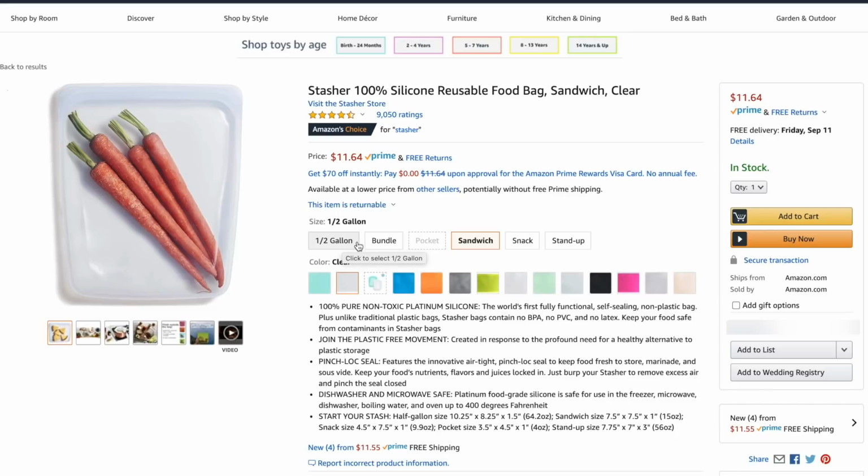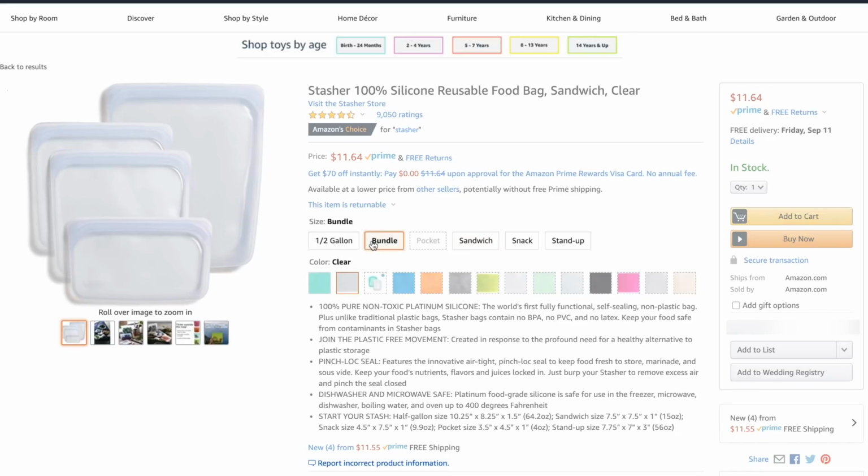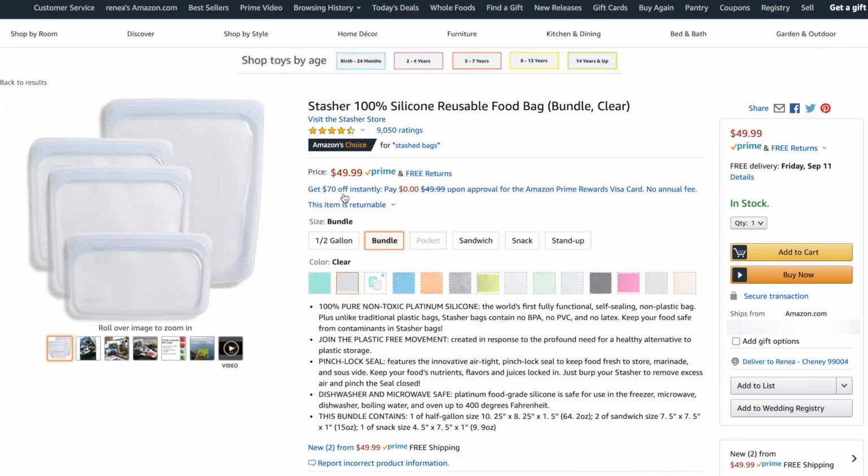They are a little bit expensive if you're making the switch initially because you probably want to get a couple at a time. But honestly, this is a great gift to give to other people. So if you're looking for a cool gift idea for somebody that is interested in being more zero waste, this is something that you can get them because you can never have enough of these Stasher bags.